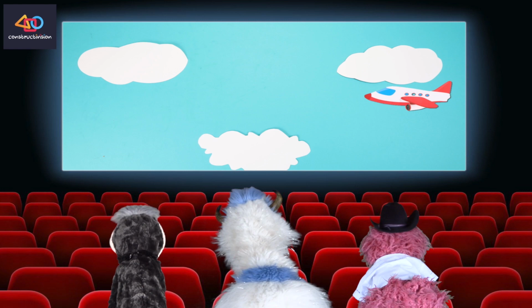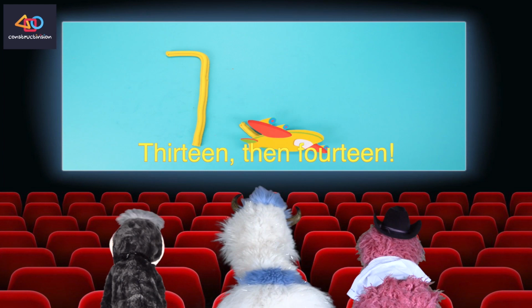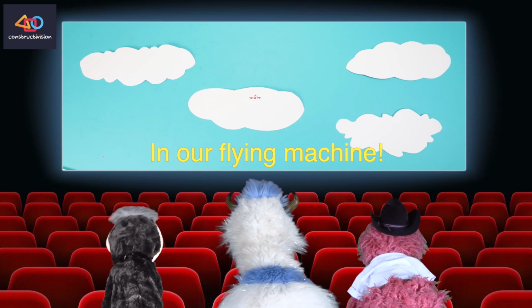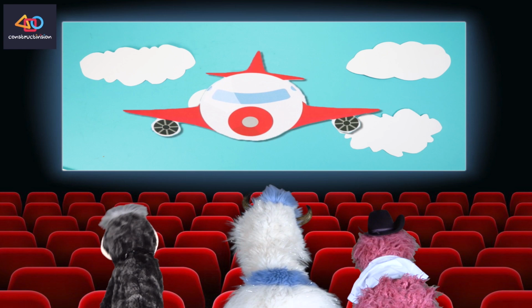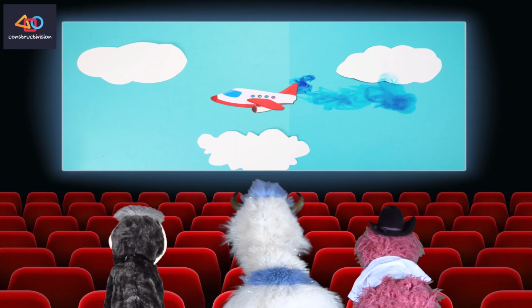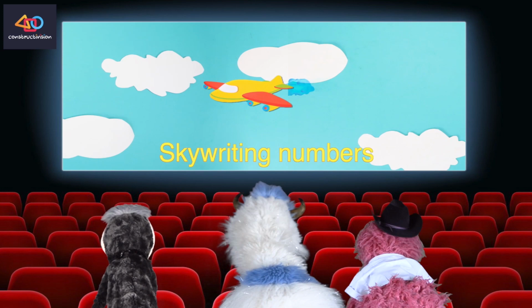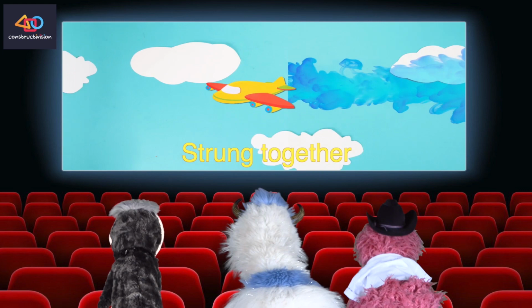Skywriting numbers 11, then 12, 13, then 14, you can see for yourself. Skywriting numbers 15 and 16, look at us count in our flying machine. Skywriting numbers is just loops and some lines strung together like pearls in the sky.